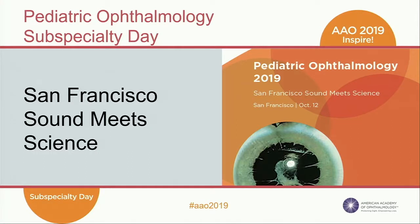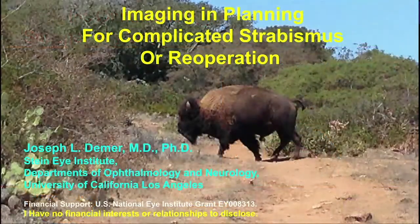So the next case is going to be presented by Dr. Deemer. He's going to present on imaging and planning for the complicated strabismus or reoperations.